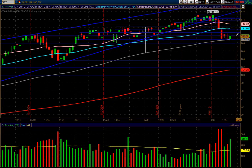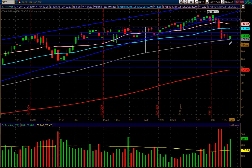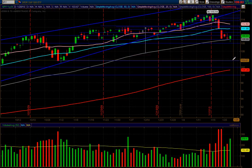I would definitely like more consolidation, more sideways chop, and then a solid break of 109 and possibly 108, and that would be a nice bearish case leading into next week, as after 108 we really don't have much resistance until 105 and 103.70.